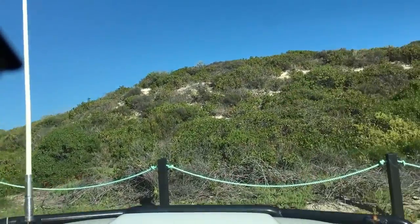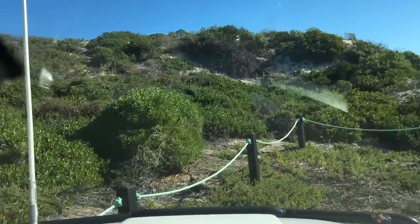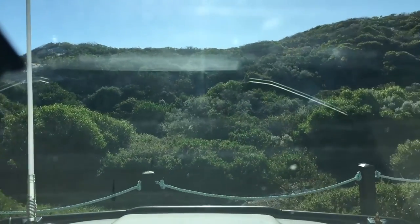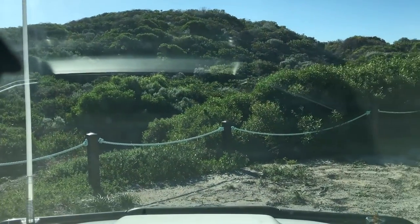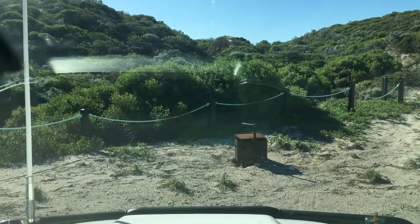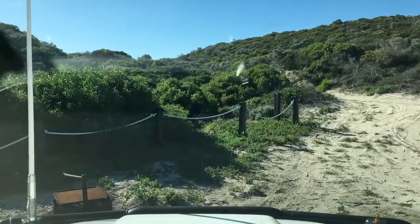I won't launch a drone from here. I think I've got enough drone footage. I'm going to do some shots driving out of the national park up along the coast on the way back. You're not allowed to fish here. This is a no fishing zone. You are allowed to go snorkeling and do all that sort of stuff, but no fishing from here.